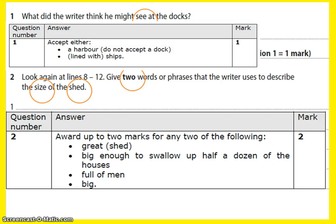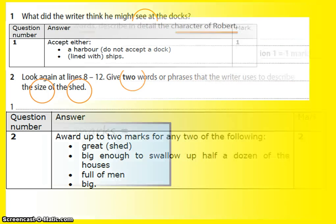Don't take time writing down the whole sentence with the example. If you write down the whole sentence, you have to underline the word that is the actual answer. So just write down the actual word or the actual phrase.